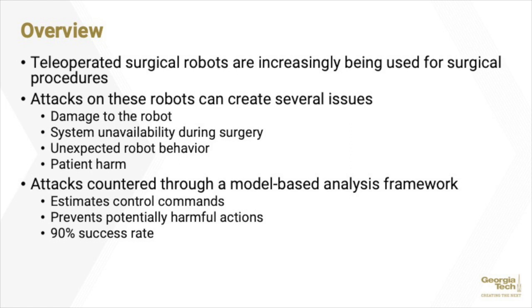And realistically, all of these can cause patient harm, either through physical tearing and perforations or through just the inability to actually perform the needed surgery. The researchers countered potential attacks through a model-based analysis framework. And this framework will estimate control commands, such as the motor positions and the joint positions, and this prevents potentially harmful actions if they're outside of safety thresholds. On average, there was a 90% success rate.